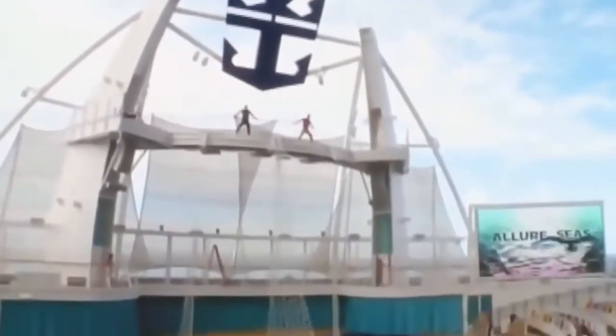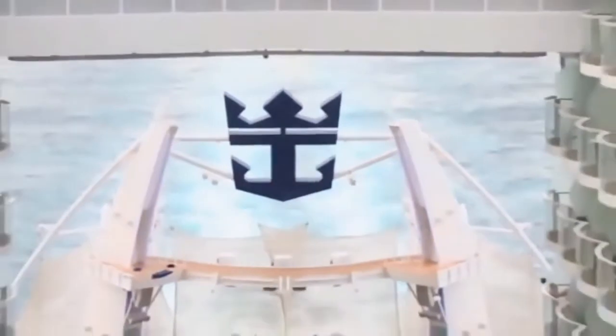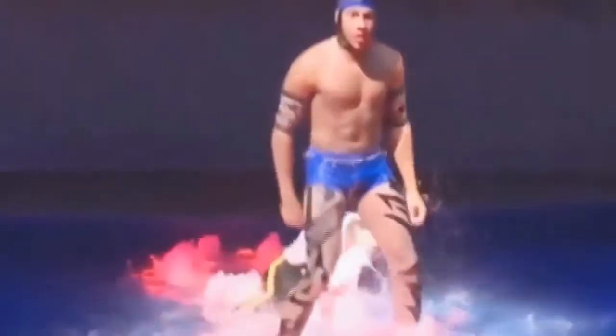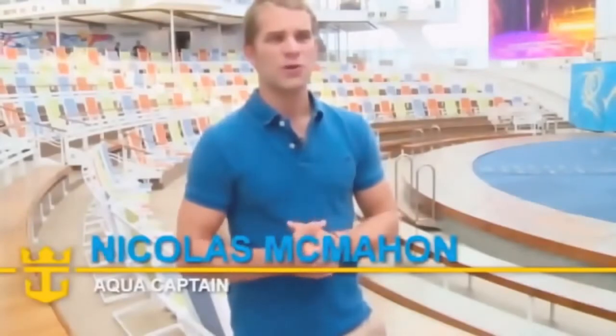Perhaps the best way to enjoy the Boardwalk neighborhood is the amazing outdoor venue at the stern of the ship. Here, the 600-seat Aqua Theater offers a stunning backdrop of the ocean across the horizon. The Aqua Theater features one of Royal Caribbean Productions' most ambitious shows ever, Ocean Aria. Ocean Aria is an artistic vision of an underwater world.